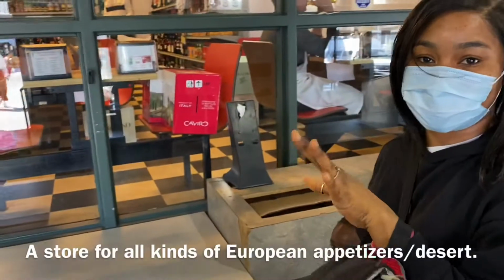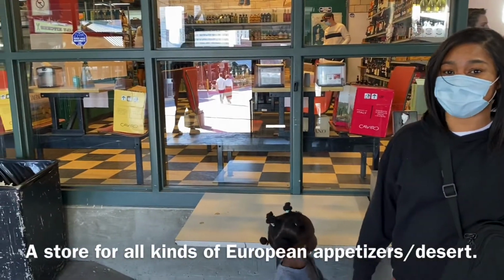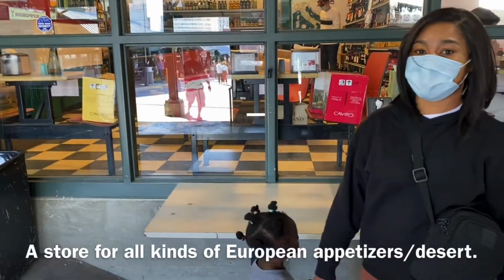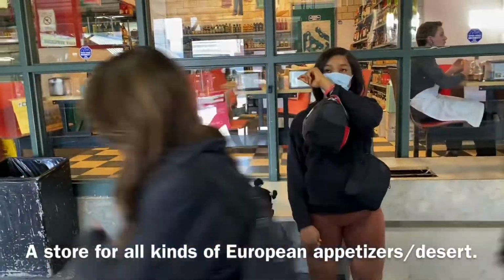Basically you can get everything from France, like fromage and all the sausage, the saucisson, the jambon, everything that you can get in Europe. Most likely when it comes to appetizers, you can have them here. You can get it up there.